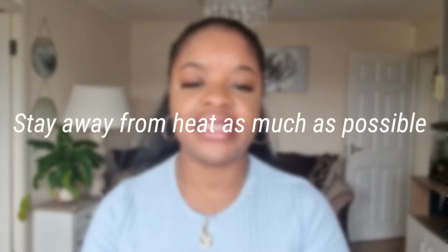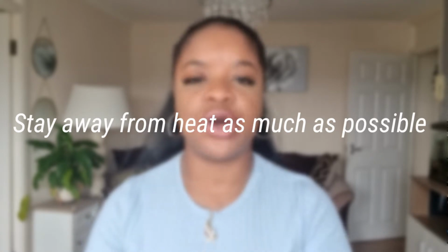Stay away from heat as much as possible. Now if you do need to blow dry your hair, please go ahead and do so, but try to use some heat protector, natural oils and serums on your hair. And try to stay away from straightening as much as possible, but if you want to, you can go ahead. Just stay away as much as possible, because heat can cause damage to the hair, cause breakage, especially on the ends.